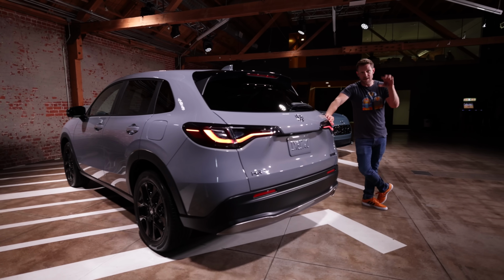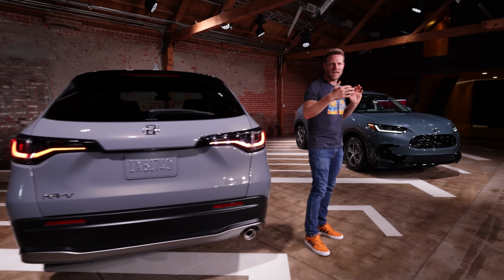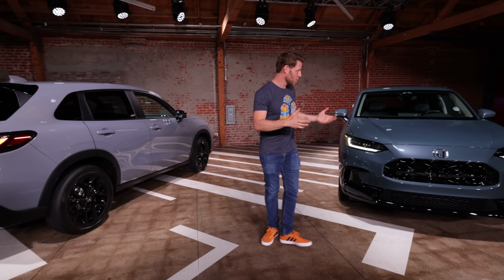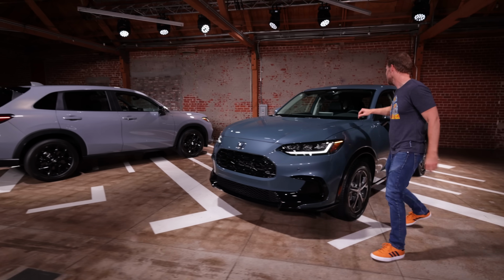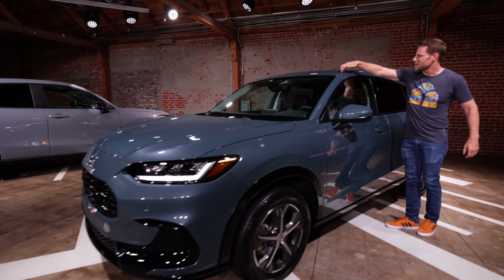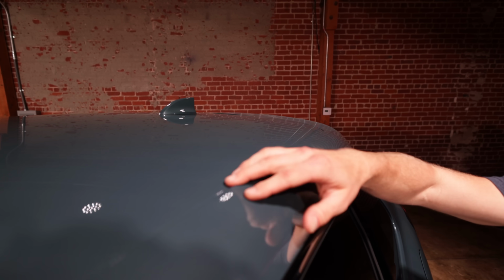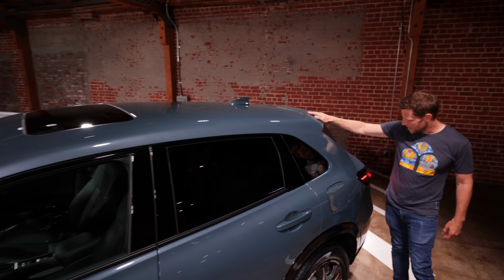We should start with looks. The new HR-V is 2.6 inches wider and 8.7 inches longer. I'll be honest, when I saw pictures, I wasn't quite sold on the idea, but in person, I think it looks great. And one detail that I think is really cool is if you come look at the hood line here, normally you'd see some little rubbery, plasticky bits up here, but they've totally eliminated that. It has this really smooth quality on top, this standard spoiler back here.